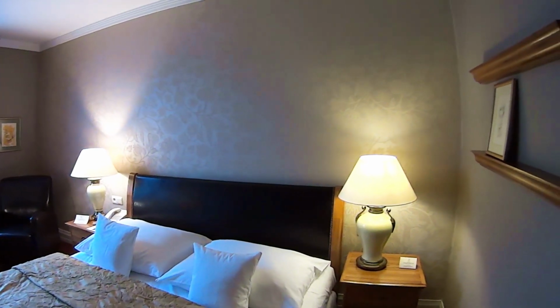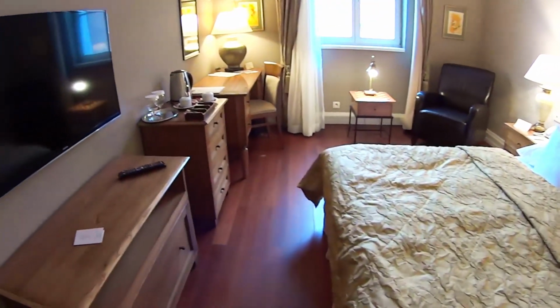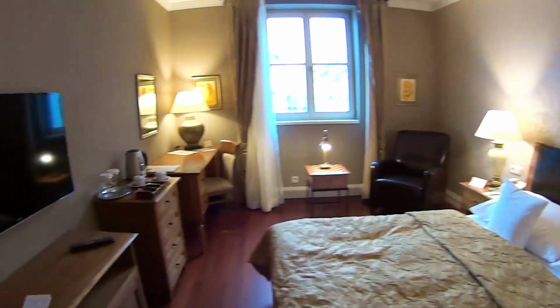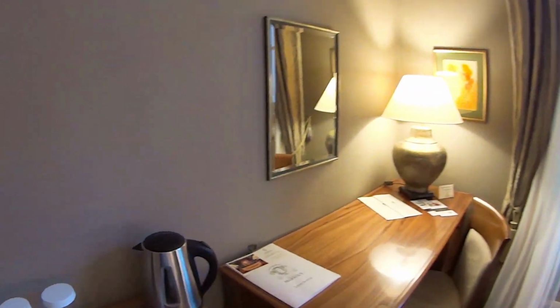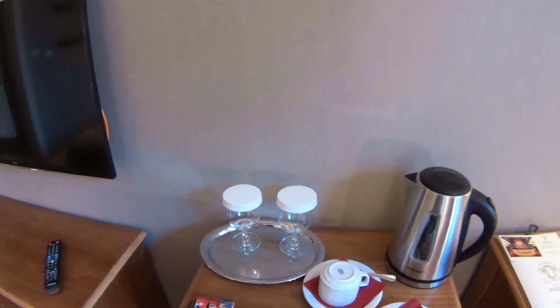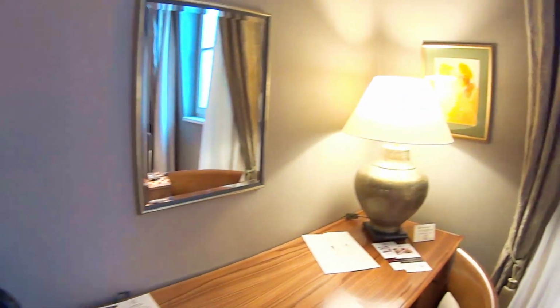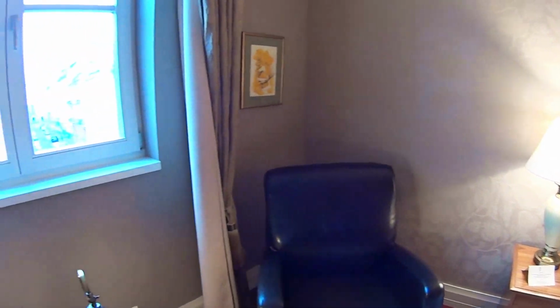And this is a king-size bed. You see it's wood floors. It actually has some throw rugs. TV. It's actually a good-sized TV for the size of the room. Looks like some teas, coffees maybe, or just tea. No, it's just tea. And a desk. And it looks like a nice leather chair.